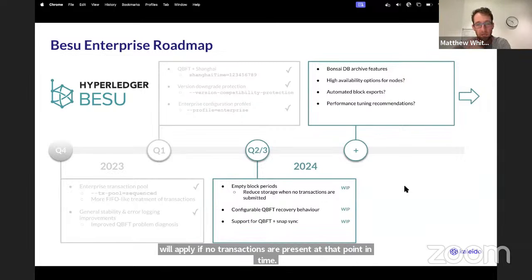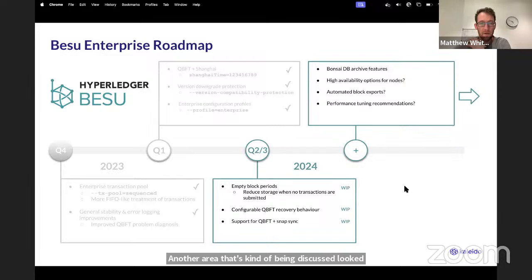Another area that's being discussed, looked at, worked on is QBFT's recovery behavior. And this is something I do have some slides on, but this is around an enterprise world where an outage needs recovering from as quickly as possible. The nuances of the way these consensus algorithms work mean that the default behavior you get is not what you would typically be looking for as an enterprise user. And again, I'll talk that through in a couple of slides.